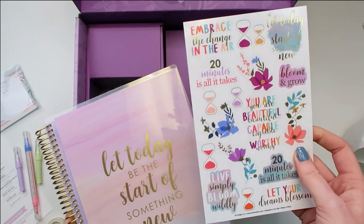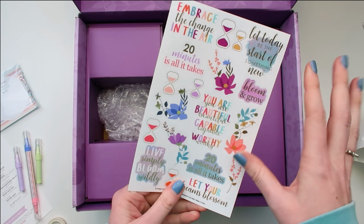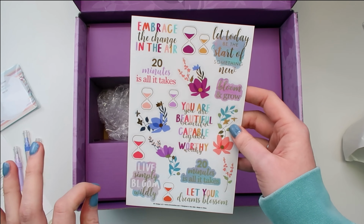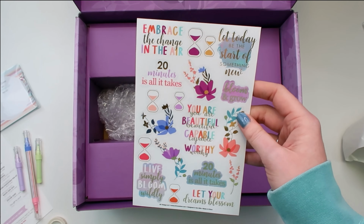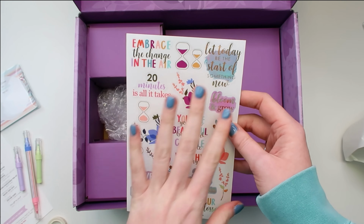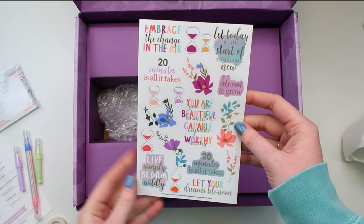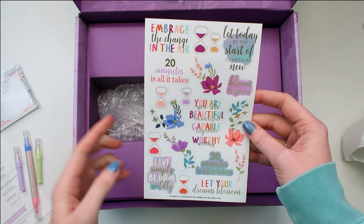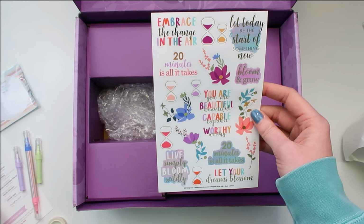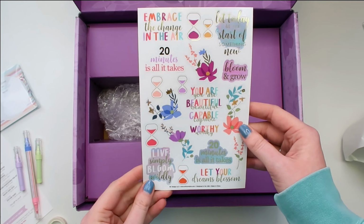And I don't really use a ton of stickers in any of my other planning, other than in my budget planner. I'll link that video somewhere so you can see I do very minimal stickers. And then in my business planner, I do functional stickers, and most of them I make myself. So these I'm gonna use for decoration, obviously. So I'm excited to have these, especially I really like this "20 minutes is all it takes." I like that sticker. But it says this is clear sticker sheet. It is an exclusive to this box and it is $4.50 value.